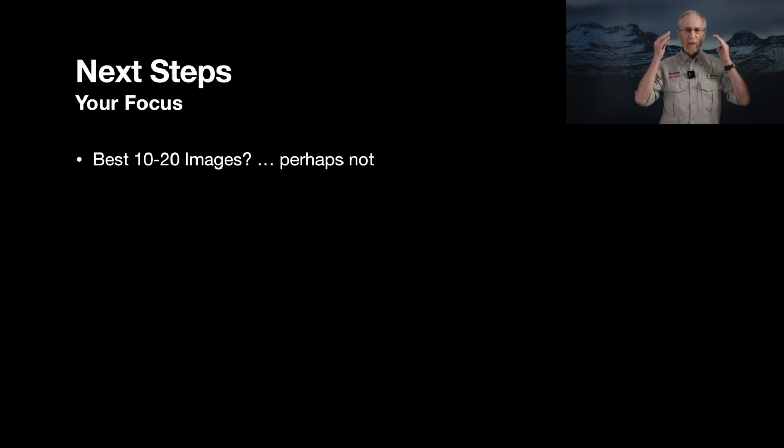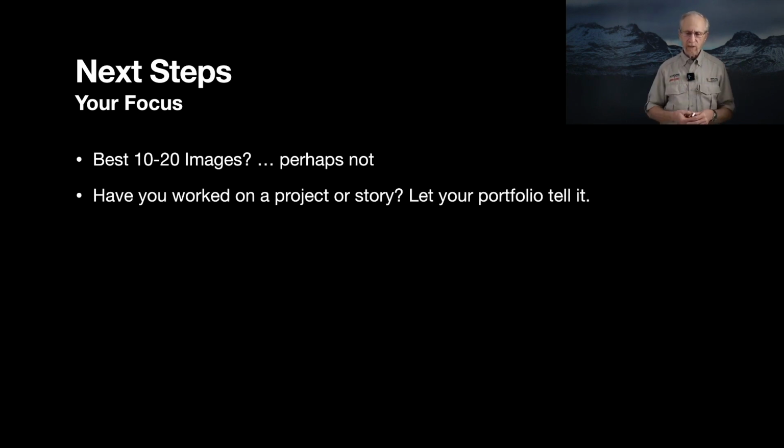So, the next step in doing this is to develop a focus. When people approach us about a portfolio, they're often thinking in terms of, oh, well, I'll just show my 10 or 20 absolute best images. We're not saying don't do that. What we're suggesting here, and again, when I say we, I'm talking Bob and my philosophy on this, is to challenge you maybe to think in a different direction than just 10 or 20 greatest.